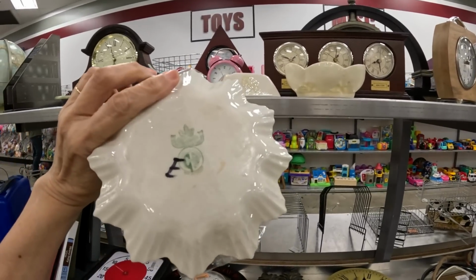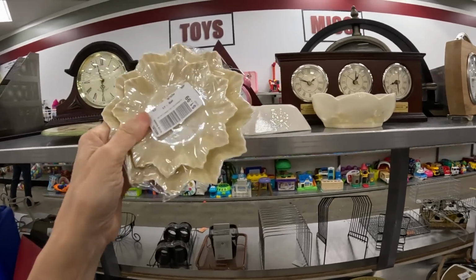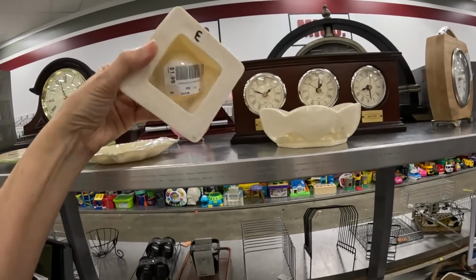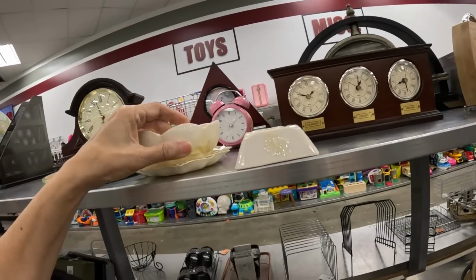I love Belleek china. It's so fine. This is from Ireland. Yeah, we want all of this. So we're going to take all 3. Let's see what the ashtray is going for. $1.99. Nice. And this little shell dish, $4. We're going to grab all of that.